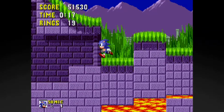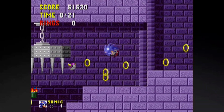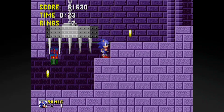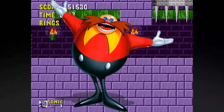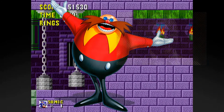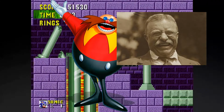So with the concept set, all they needed was the design, and Sonic's design as we know it now is what ultimately won. One of the designs that was drawn for Sonic would go on to become Dr. Robotnik's design, whose design is inspired by Theodore Roosevelt. And the resemblance really is remarkable.